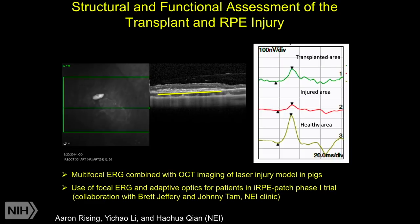And that gives us the advantage that we can, from the same eye, measure signal from a healthy area. We get this nice and big robust response. And then when we shine the light onto a laser injured part, which would be somewhere right here, where we lasered the eye but did not deliver the patch, we get almost no response because the retina is almost dead in this area.